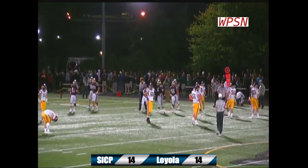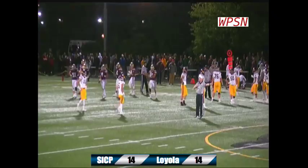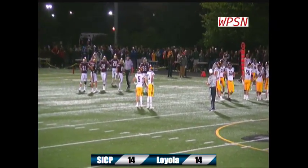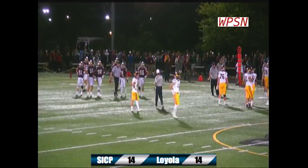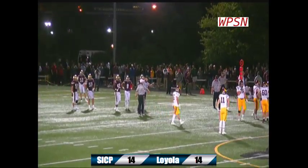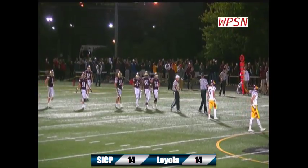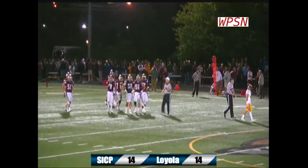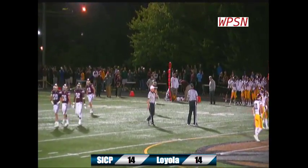There is also an injury timeout. Which player, do you know? Does look like it is a holding penalty against the offense. That means it will get called back. It will not be a first down. And it also looks like that injury could be a Loyola player. It could be Flores, unfortunately, for the Ramblers. So that would mean they've lost their workhorse running back.